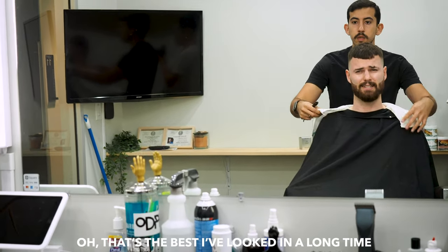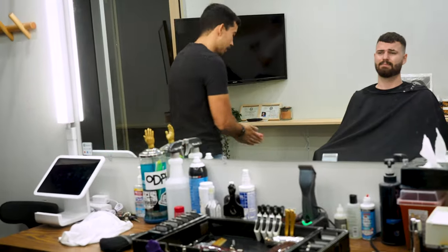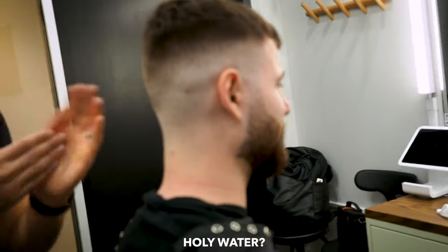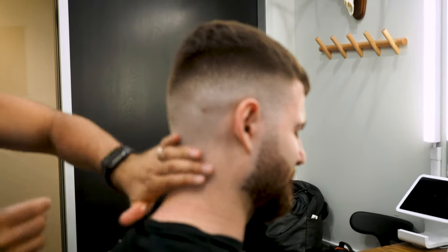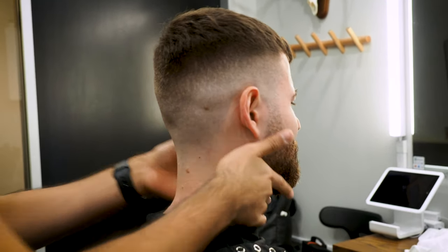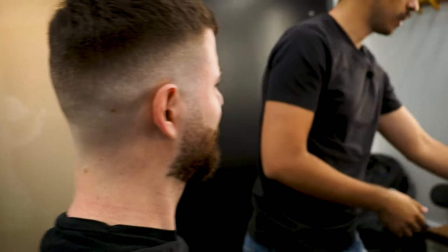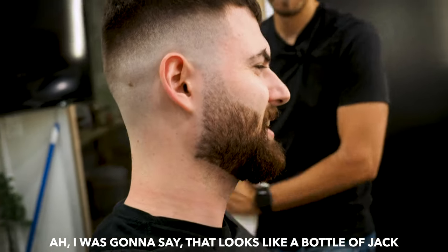Yes, sir. That's the best I've looked in a long time. Here comes the holy water. Holy water. Burns so good. Actually smells really good. What is that? That's Whiskey Woods by Clubman. I was going to say, that looks like a bottle of Jack.